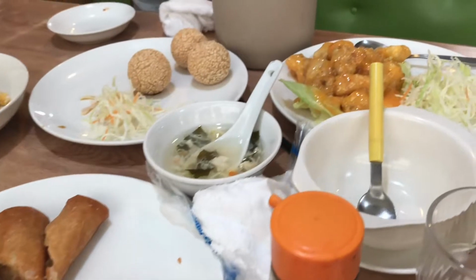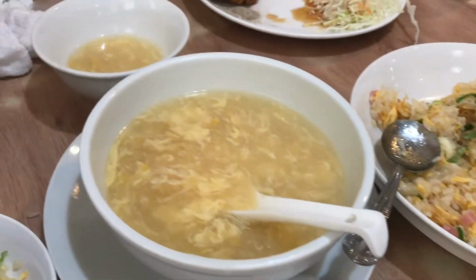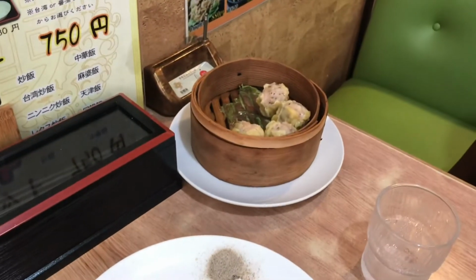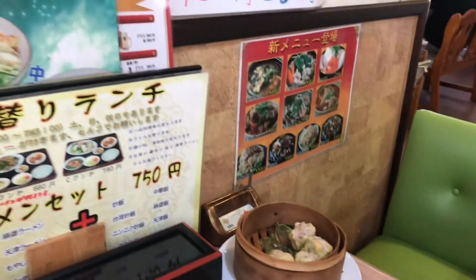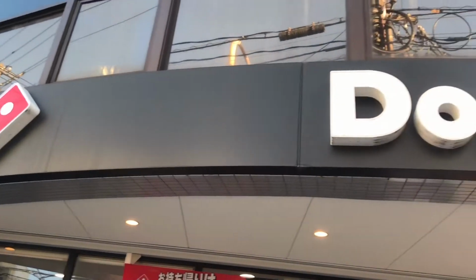Until next time. So there you go, authentic and real and raw Chinese food here in Japan.